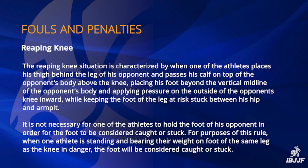It is not necessary for one of the athletes to hold the foot of their opponent in order for the foot to be considered caught or stuck. For purposes of this rule, when one athlete is standing and bearing their weight on the foot of the same leg as the knee in danger, the foot will be considered caught or stuck.